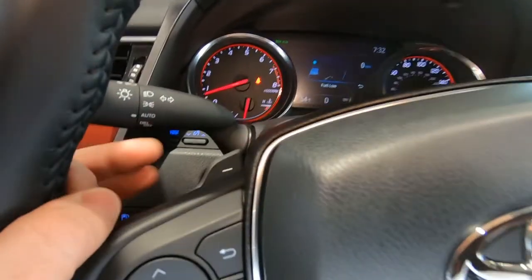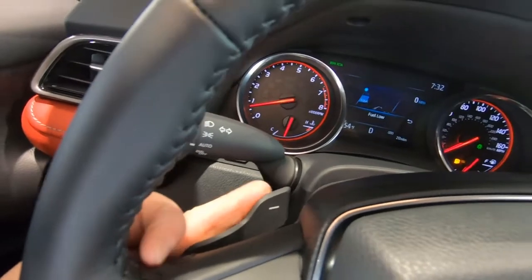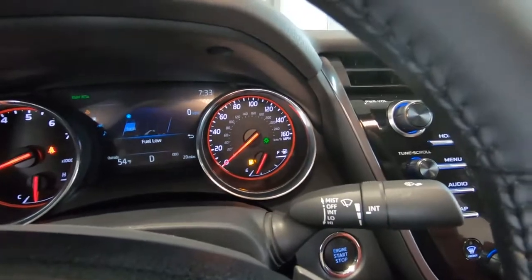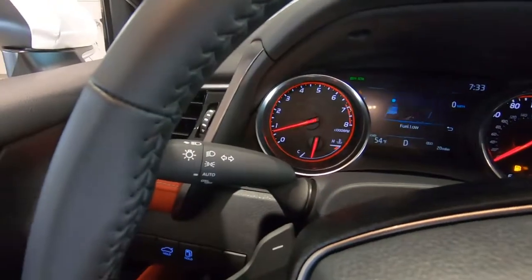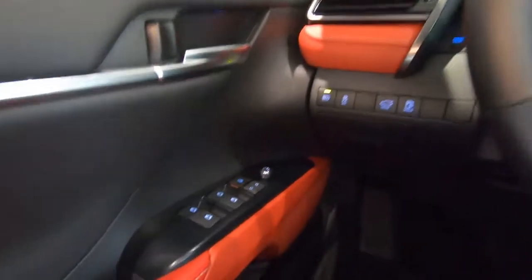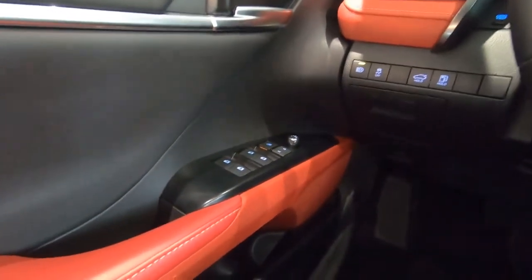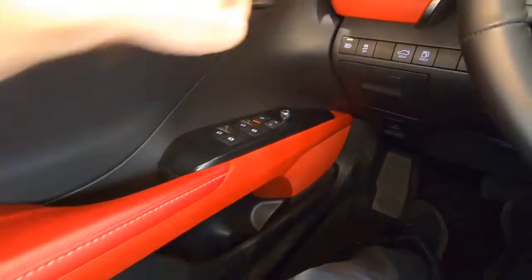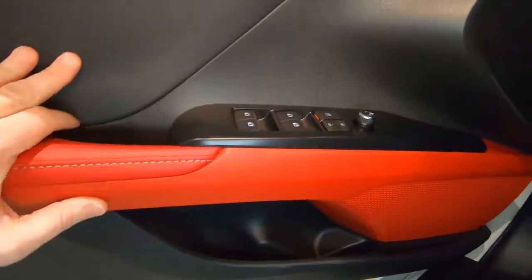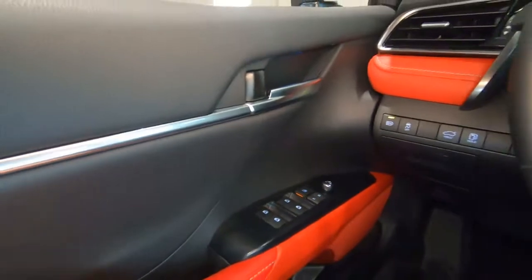And then the Camry XSE has paddle shifters, up or down, wiper controls, headlight controls over on this side right here. And of course, power windows, power door locks. And on your doors, there's big places to put your bottled water and such.